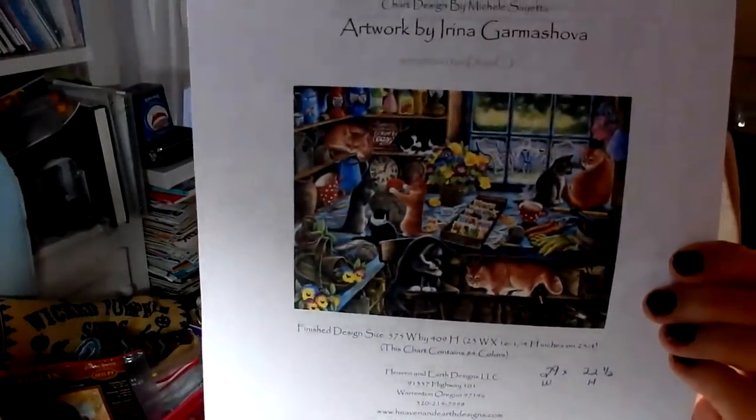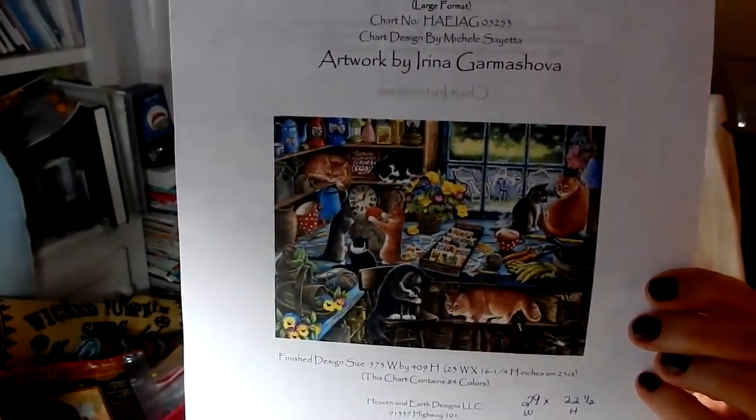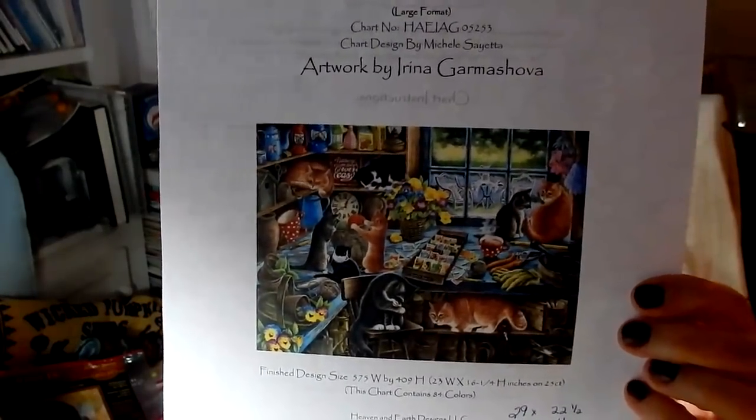I started out really well. I just didn't stick with it because I had Dragons of Sumatra and the Guardians of Notre Dame and a few other pieces that really called me and kind of distracted me from this. But it's in the garden shed. Irina Garmashova. It's a Haid, Heaven and Earth Designs. I love it.